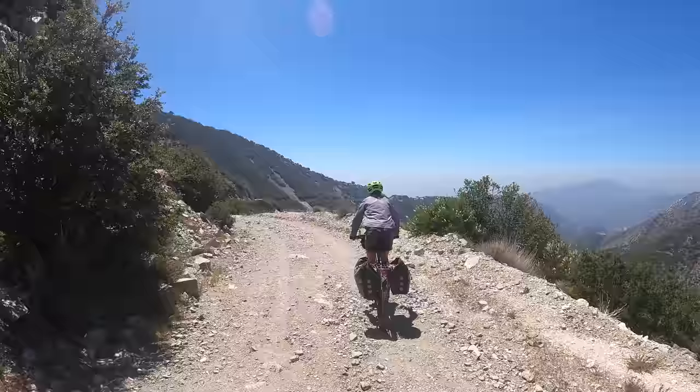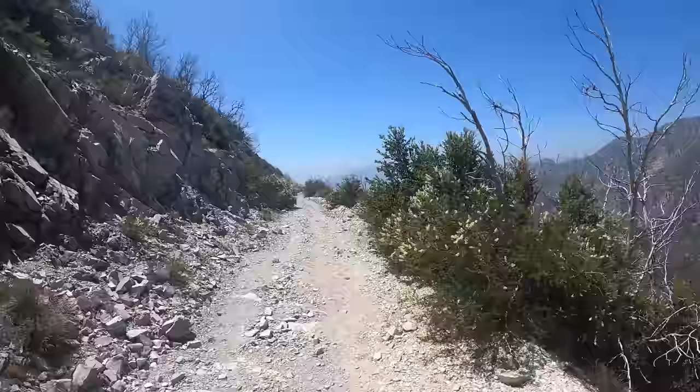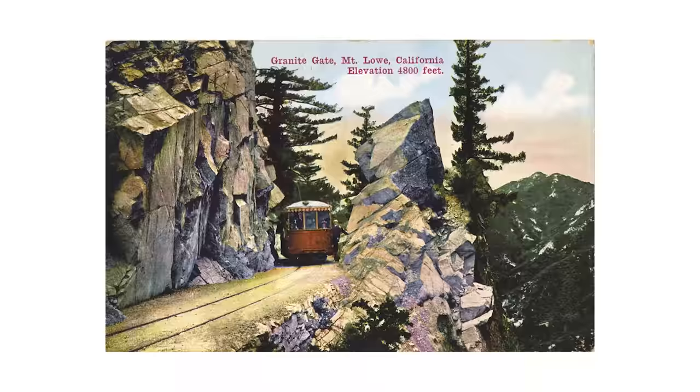With just 15 kilometers left until we were in the hustle and bustle of LA, we were expecting a paved road descent. But to our surprise, Mt Lowe Road allows you to drop into one of the largest cities in the US on dirt. This steep, twisty descent follows a former scenic railway line built in 1898.